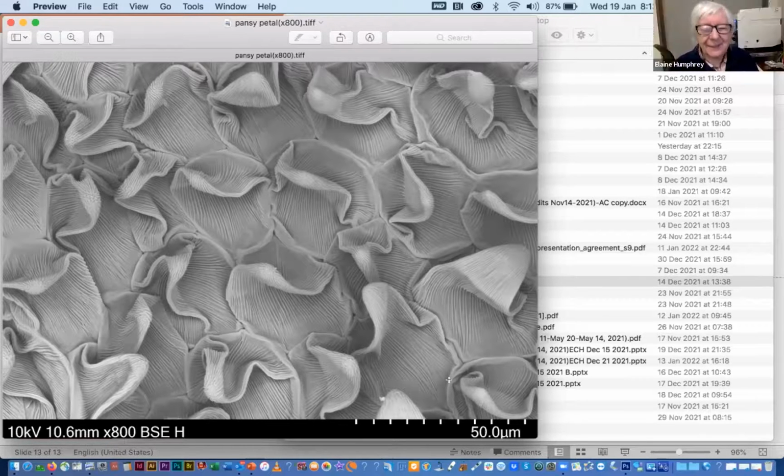And if you look at rose petals, they are very smooth. They don't have all these little projections on them. And the pansy pollen is quite different from anything else. And then the sword fern and the fern spores are so incredible.